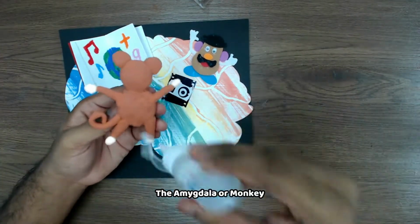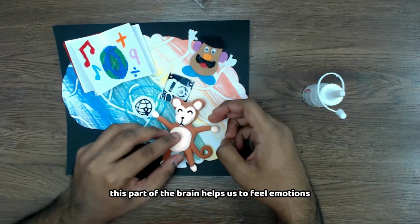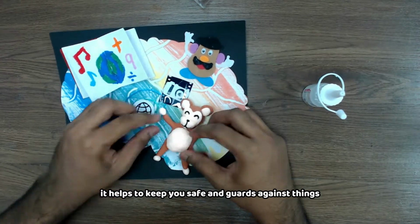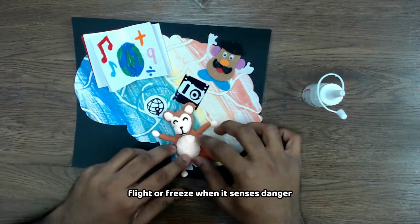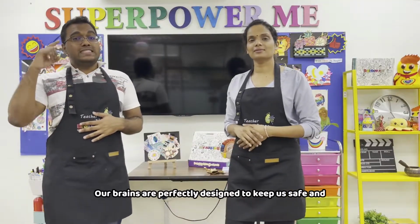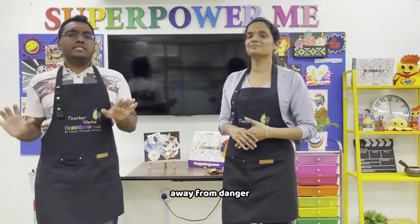The amygdala, or monkey. This part of the brain helps us to feel emotions. It helps to keep you safe and guards against things that could hurt you. It tells you to fight, flight, or freeze when it senses danger. Our brains are perfectly designed to keep us safe and away from danger.